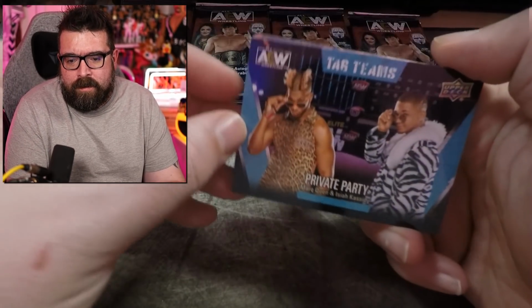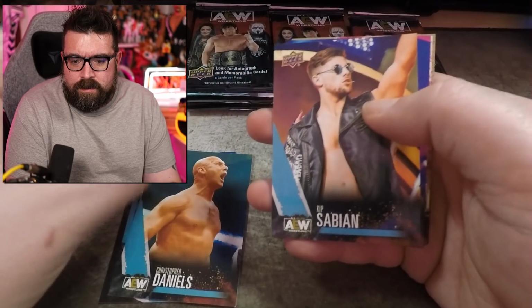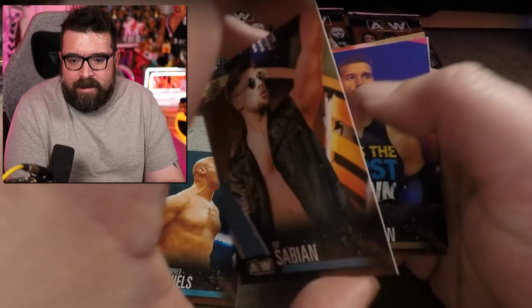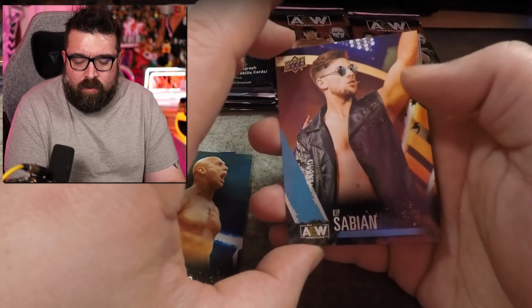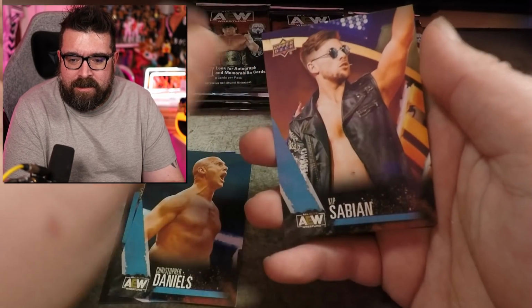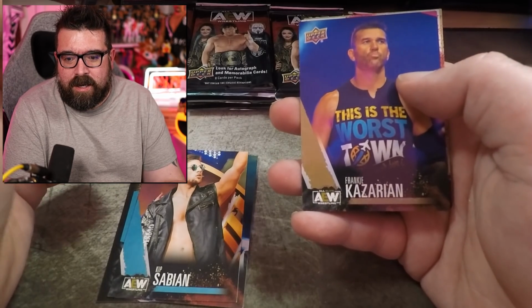So we have Private Party tag team card, Christopher Daniels, Kip Sabian, who I think is the first wrestler we've seen from this set that I've actually seen live. Saw him at a show in Milton Keynes 4 or 5 years ago now, probably. Still wearing the same one-armed leather jacket, which was all the rage on the British indie scene at the time. Kip Sabian. Almost certainly that's got to be Kip Sabian's rookie card.